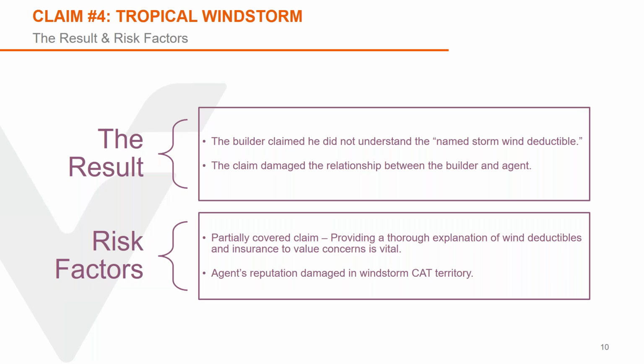All of a sudden, there was a named storm wind deductible, which meant if the storm was named when it made landfall, a percentage of the total value was the wind deductible. And in this case, the wind deductible was $20,000. And lo and behold, there was $20,000 of damage done to the roof. So the agent had to deliver the news that yes, it was covered, but you had that named storm deductible, and so there really is no coverage because you didn't go above the deductible. Well, needless to say, the builder was not too happy, because the builder was like, you told me I was covered. And so what this does is it creates animosity between the builder and the agent.